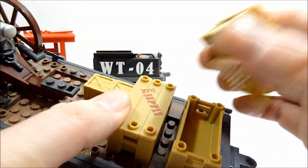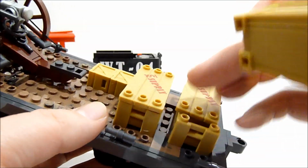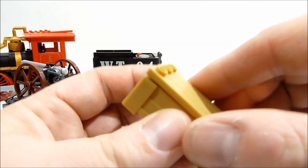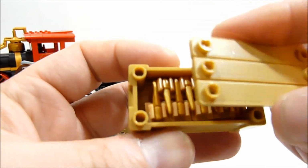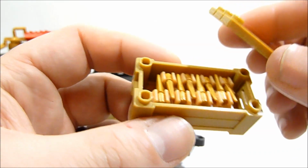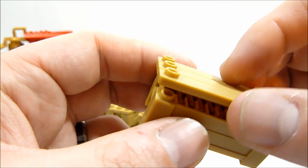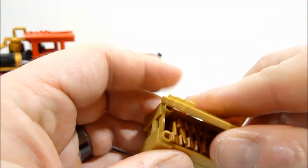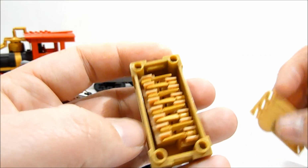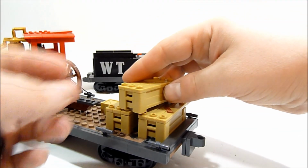You do have a couple of Mega Construx supply crates printed on there, and these are all empty, with the exception of this third one here, which you can open up, and you can see there are rows of bullets, or I assume they're bullets, or cannon shells or something like that. But yeah, that's pretty much that. And this can come out if you really want it to, but it's nothing really to write home about. I think it's just a cool addition they added on.